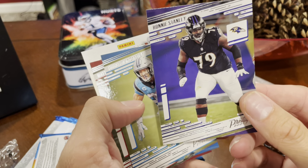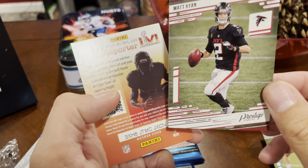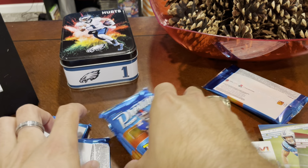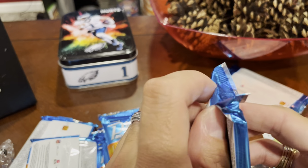And we have Ronnie Stanley, Christian McCaffrey. People are high on him again. God bless to his career resurrecting. And we have Matty Ice. So that leaves us with 5 more packs in this box break of Prestige 2021 football, Panini, of course.